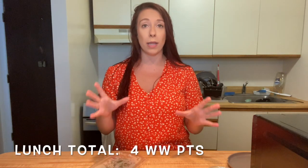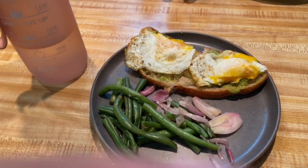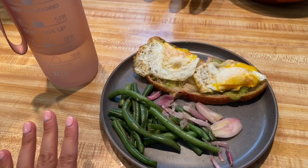So in total, my lunch is 4 points. So let's make it. This is what it looks like. So I put the guac underneath the bread and topped it with an egg over medium.